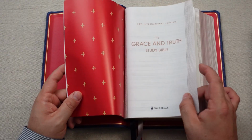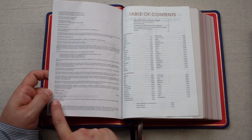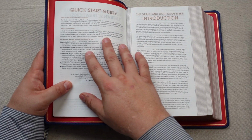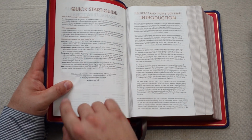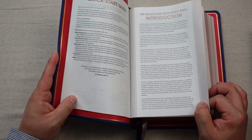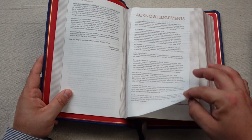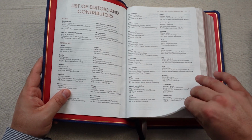Let's jump into this edition and talk about the text layout and the notes really quickly and some of the features. You have a title page, and then it goes directly to the publication page. It's made in China. This is a 2021 production. You have your quick start guide, which talks about the book introductions, cross-references, study notes, concordance, and maps. Those are the 5 big cornerstones of this study system that is in the Grace and Truth Study Bible. You have the Grace and Truth Study Bible introduction that is written by Dr. Mohler. You have the acknowledgments, and then you have your list of contributors.